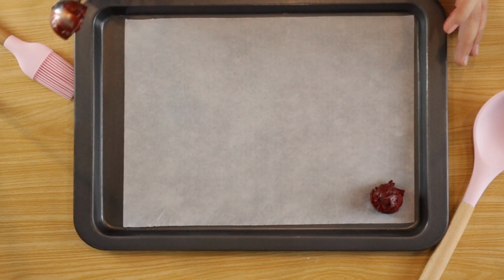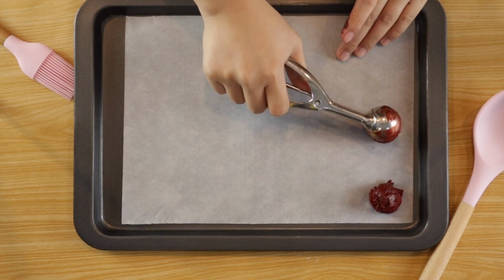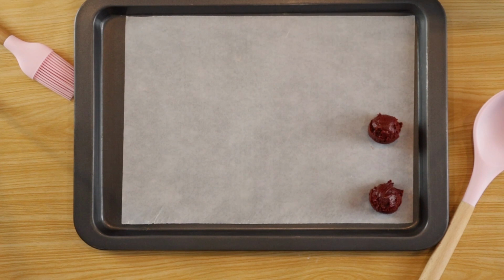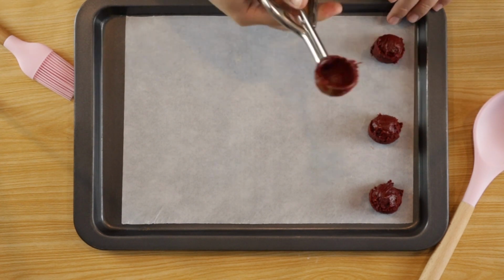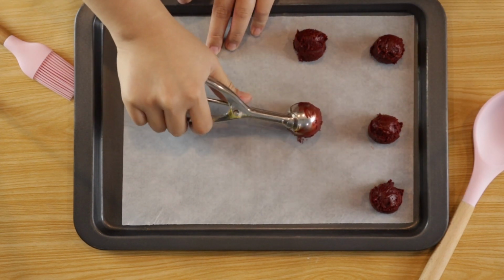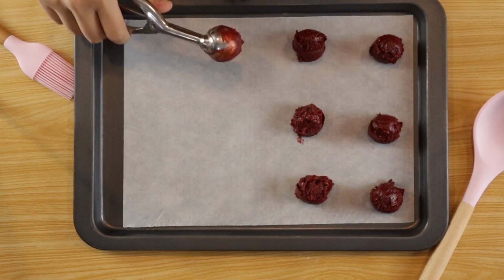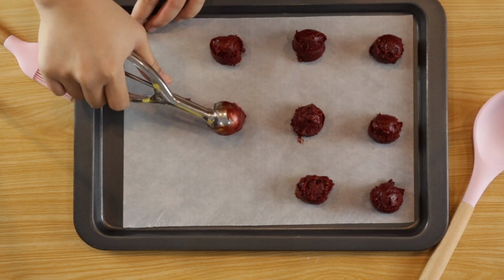Naka-social distancing yung mga cookies natin. Kasi, kailangan natin bigyan sila ng spaces or gaps dahil mag-e-expand sila when baking. Ayaw naman po natin na dikit-dikit ang mga cookies natin, 'di ba? And be sure na para-pareho po yung size kasi isa-sandwich natin sila together.